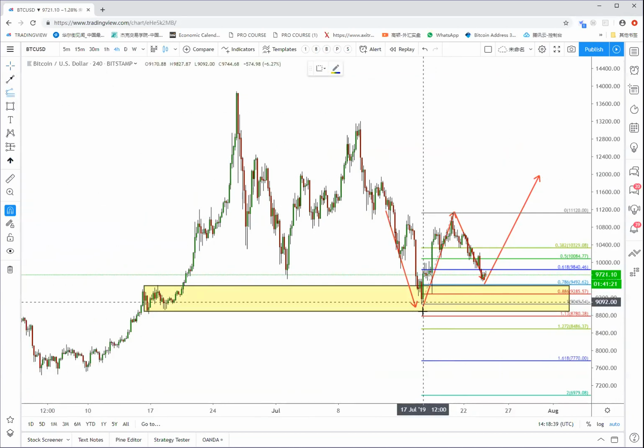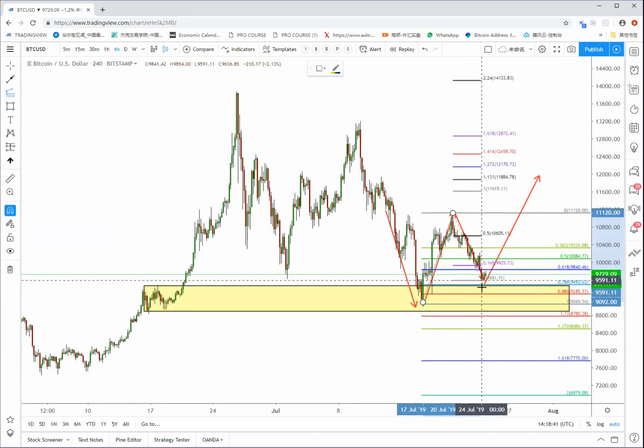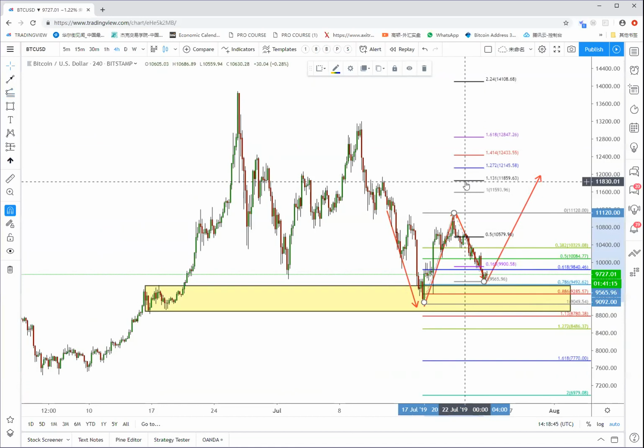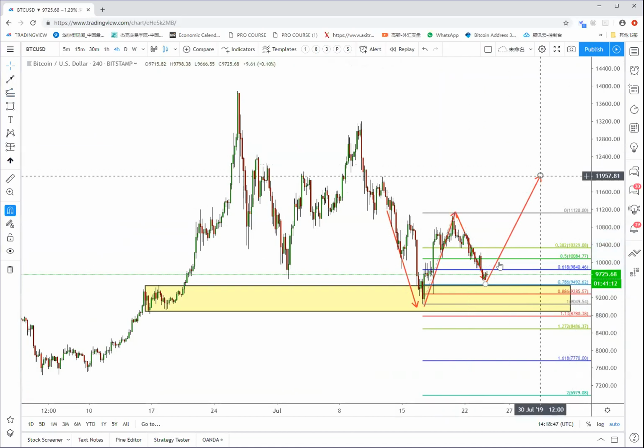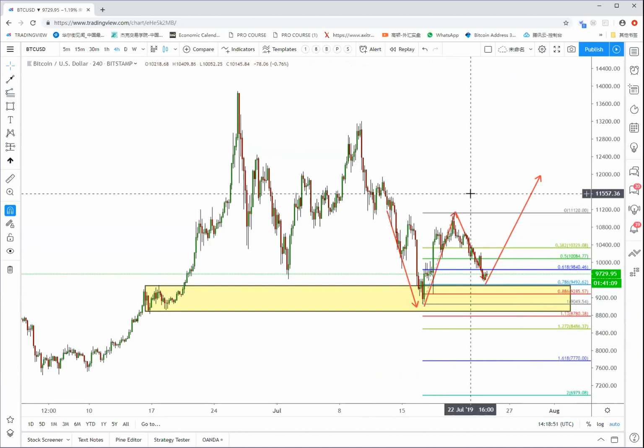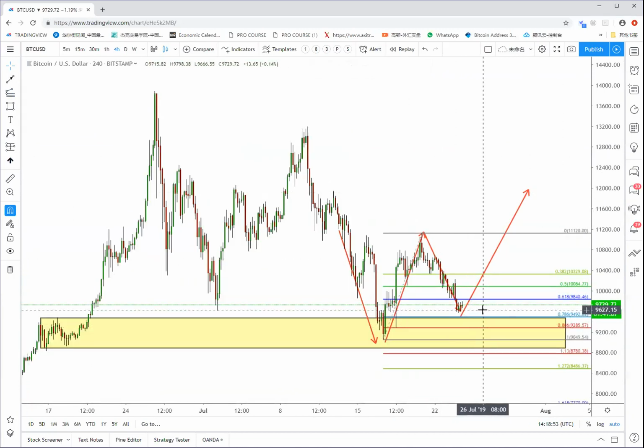Yes, ABCD pattern, all right? So about 12,000, so that we have about 3,400 potential gains for the Bitcoin, right? If you want to buy from now, okay?